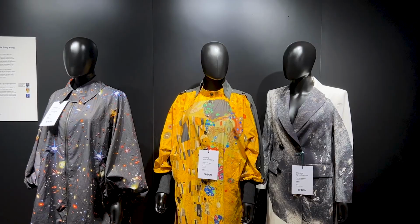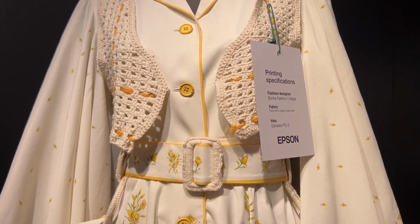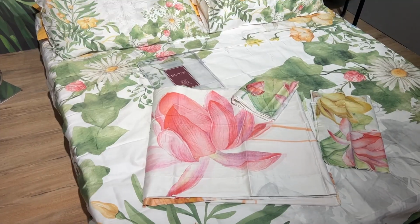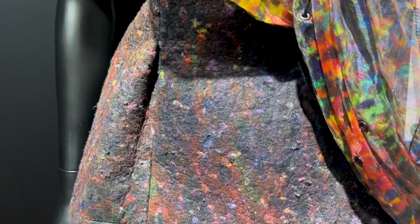And then I also loved attending the Epson booth as we got to see how fashion design students from around the world used Epson printers to print their designs onto fabric to create dresses, comforters, shoes, handbags, and I was just really impressed by the range of materials that Epson fabric printers can print on.